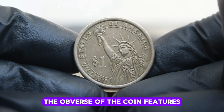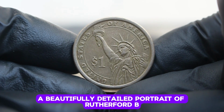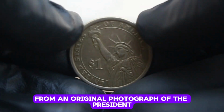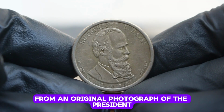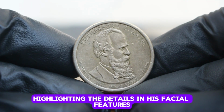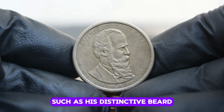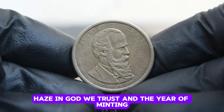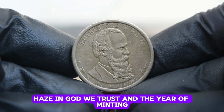The obverse of the coin features a beautifully detailed portrait of Rutherford B. Hayes. The artist captured his likeness from an original photograph of the president, highlighting the details in his facial features, such as his distinctive beard and mustache. Surrounding the portrait are the words Rutherford B. Hayes, In God We Trust, and the year of minting.